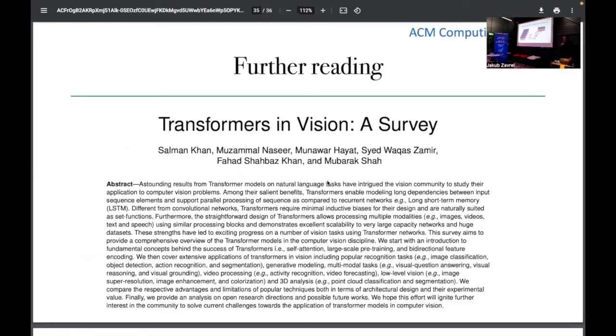If you're interested in the topic of vision transformers, I can highly recommend this survey paper by colleagues of mine. I found this very insightful, and it's a great list of resources on what people have been doing for transformers in computer vision. And with that, I would like to thank you for your attention.